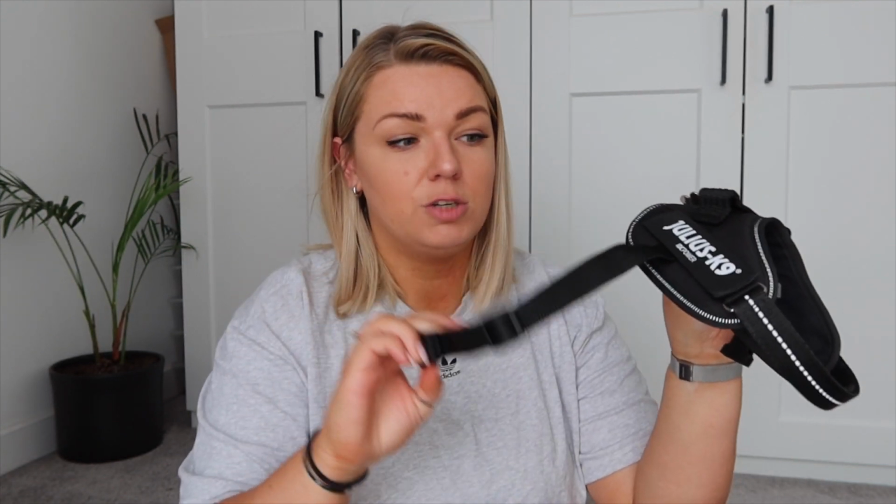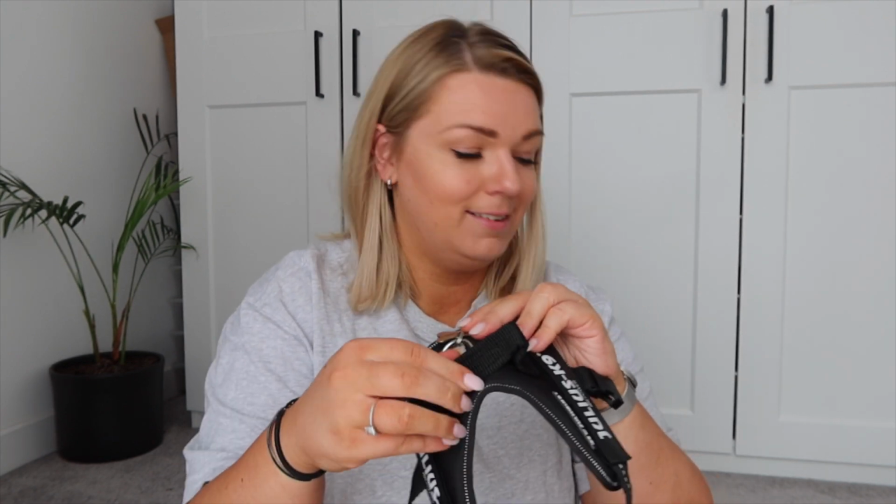As you can see, the bit that you slip over their head is quite big, so I think that's why Rocky doesn't mind it as much. And then this bit's adjustable as well, but it's just really sturdy, good quality, and it doesn't slip around. It also has this little Velcro handle, so if you're out and about and you're worried about something happening, you can grab that harness, or you can just Velcro it down.